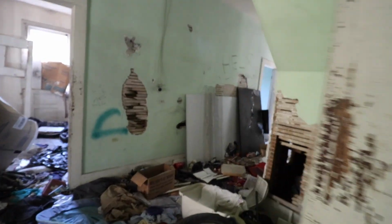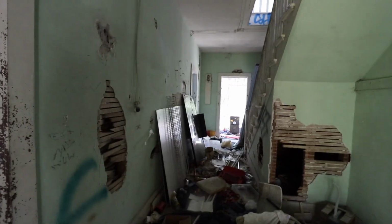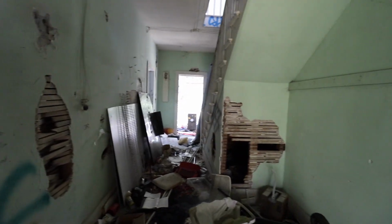So we're gonna go out of this room and check out the hallway here. This is something really cool. I love the design here.